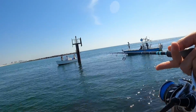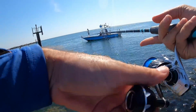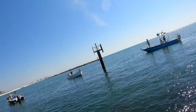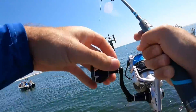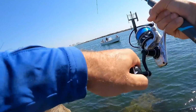Oh, that boat over there's on. Guys, there's starting to be a few. Oh, I just felt a bite right here, y'all. Come on, Big Daddy. There he is. I don't know if I got somebody or I got a fish. No, that's a fish. Finally got a bite. Guys, this is my first real fish on my Penn Slammer 4500 here.